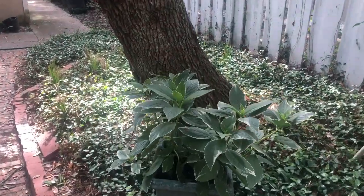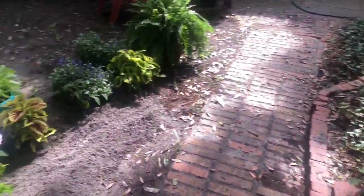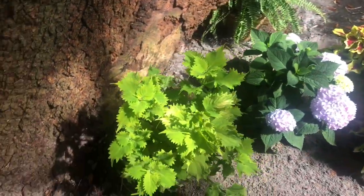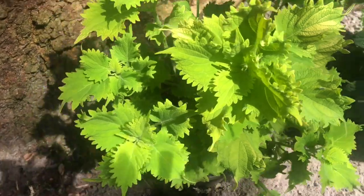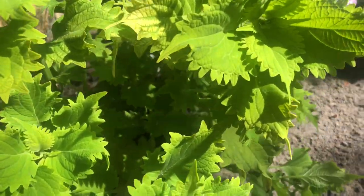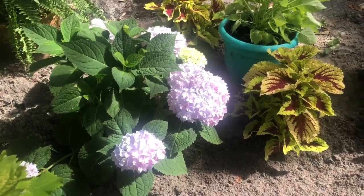And this variegated hydrangea is very happy here. Check this out. Have you ever heard of a wasabi coleus? Well, that's what this is. More coleus and hydrangeas.